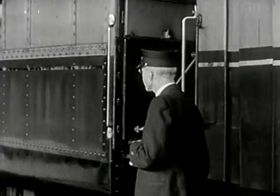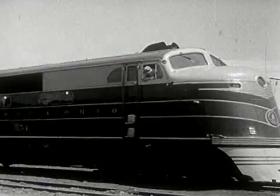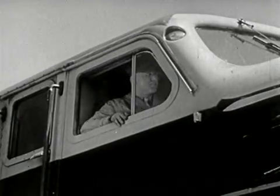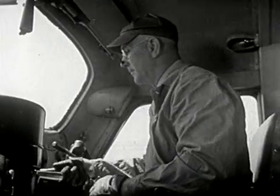All aboard! All aboard! He signals the engineer. The train must start exactly on time, and now Mr. Schroeder must go to work. All the doors along the train are closed, and the engineer opens the throttle.